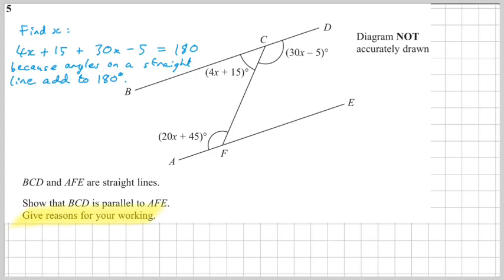Next, we simply need to solve that. So I've got the 4x there and the 30x, that's 34x, etc. And just carry on solving that, we get x equals 5. Brilliant. Okay, you've got 2 out of the available 5 marks now.